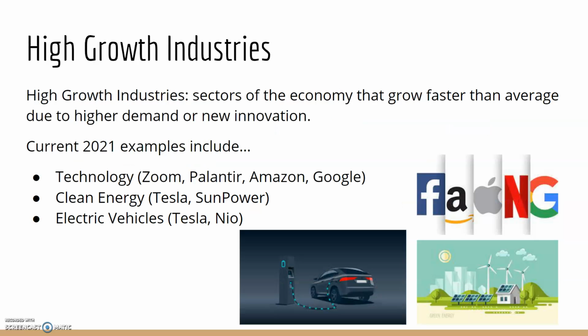Next is high growth industries. These are sectors of the economy that are expected to grow faster than average due to higher demand or better innovation. Obviously, with a bigger industry, companies must also grow to satisfy that demand. Therefore, companies in the high-growth industry is another popular choice among growth investors, since they are very likely going to climb fast.